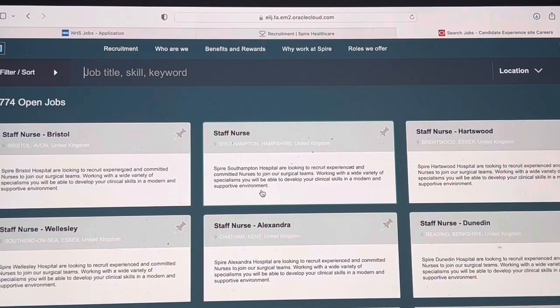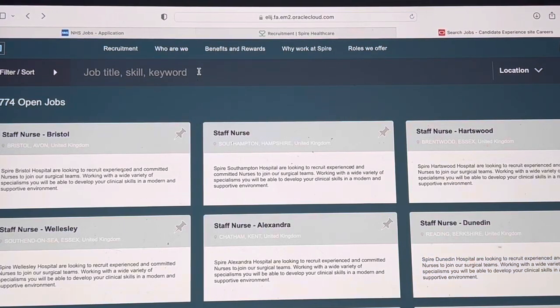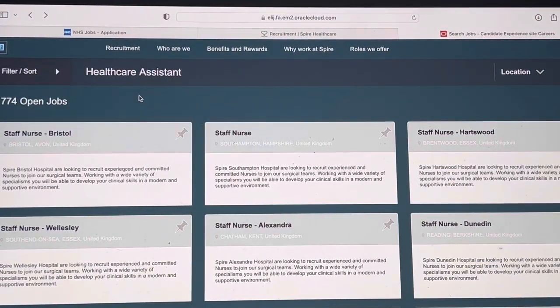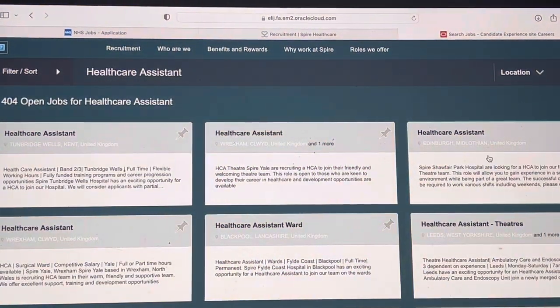So yes, they're in different parts of the country, some in Bristol, Alexandra, South Solihull, Nottingham, and so forth. But our interest is to explore the healthcare assistant jobs. Let's say healthcare assistant, and it comes up automatically. I wouldn't worry about location at this point. This is the drop-down menu for the location. So healthcare assistant jobs, 404 vacancies.